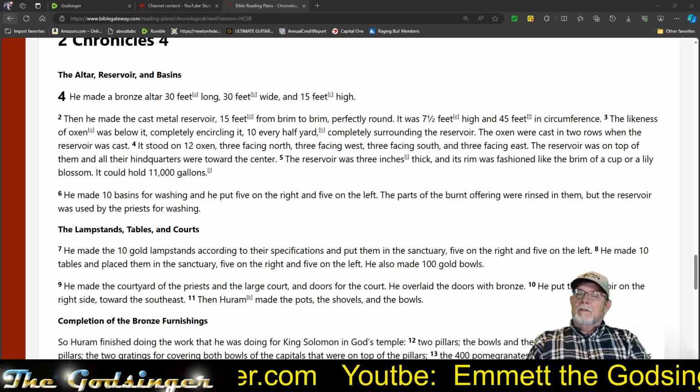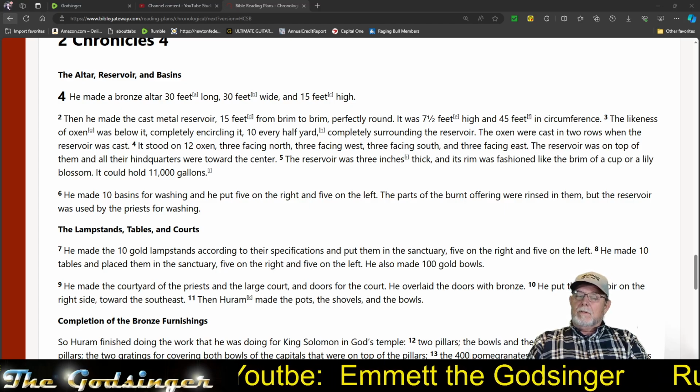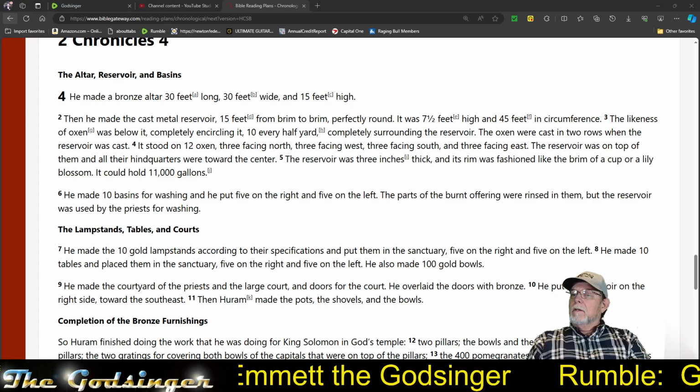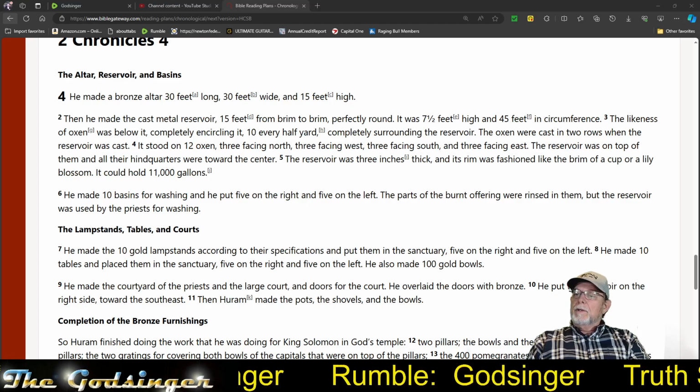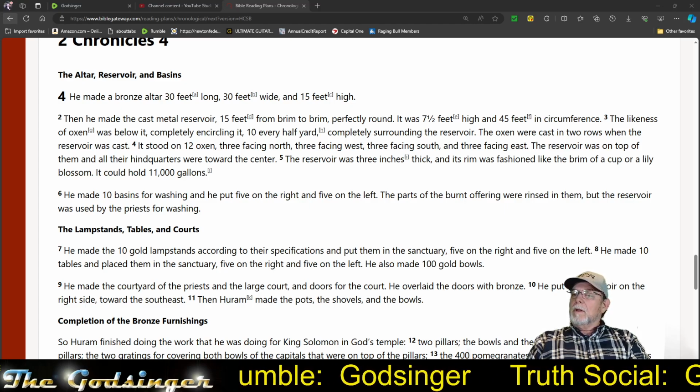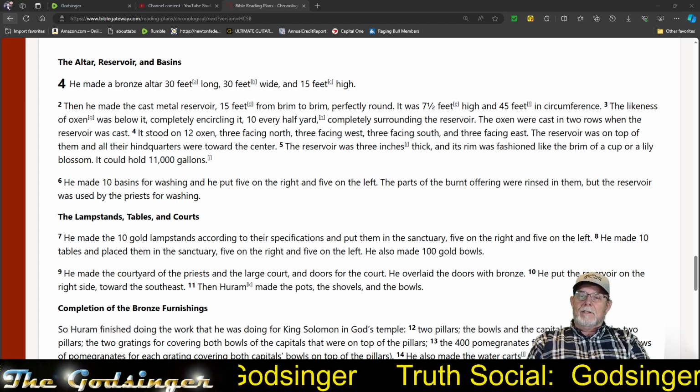It stood on 12 oxen, 3 facing north, 3 facing south, east, west. Get that? The reservoir was on top of them, and all their hindquarters were towards the center. The reservoir was 3 inches thick at its rim and fashioned like the brim of a cup, like a lily blossom, that could hold 11,000 gallons.